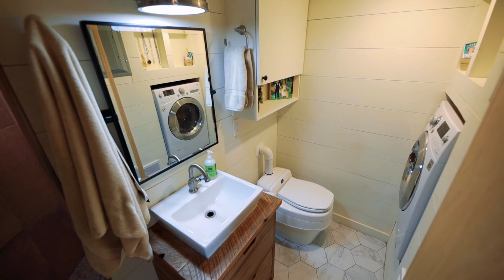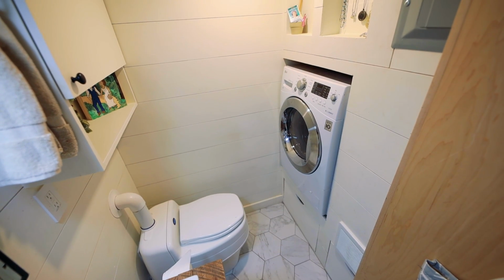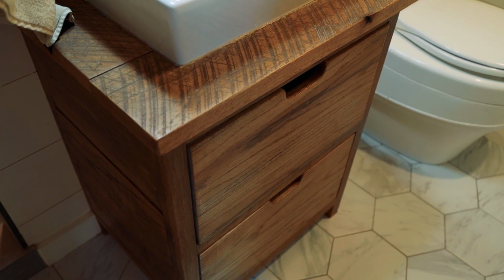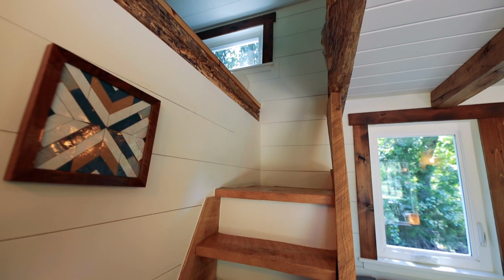And then in here, everything else that you need, lots of storage. I see you've got a washer dryer there as well. Yes, we have that. We love that thing. We love that it'll do both. It does take a long time, but yeah. And we got a dirty clothes hamper, so that saves us some space. And Jeremy made this again with the reclaimed... More of the same wood I used on the stairs. Beautiful. Lovely design. And then above us, I'm guessing we've got your sleeping loft. Yeah, come on up.